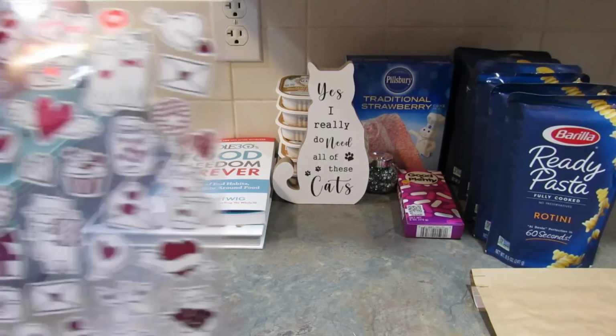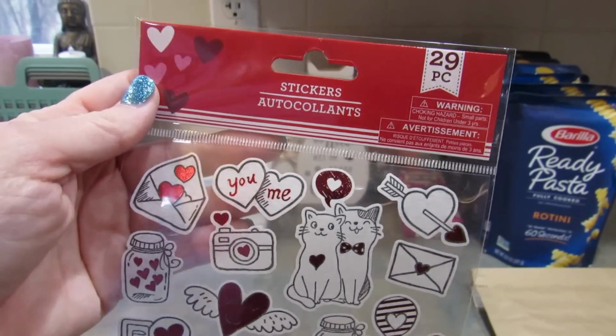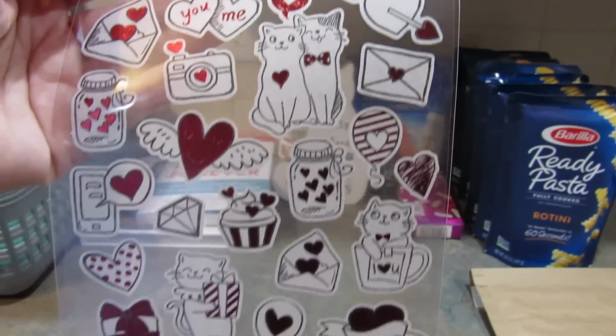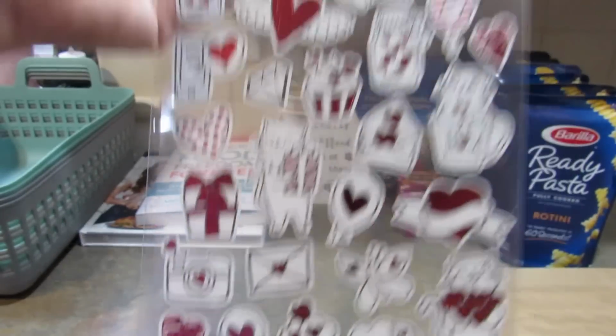I got one Valentine's Day item, and it was these stickers. It's a 29-piece set of stickers, and they're so cute. I love the little kitty cats on there. They're just really adorable. So I got these.